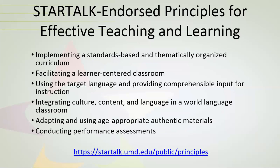Teachers in STARTALK programs are asked to facilitate learning through 6 research-based best practices. And as a site visitor, you're going to be asked to please look for evidence of the STARTALK-Endorsed principles for effective teaching and learning in action. Within our teacher education programs, the site visit teams are looking for how the program is preparing teacher participants to understand and apply these principles in their practice.